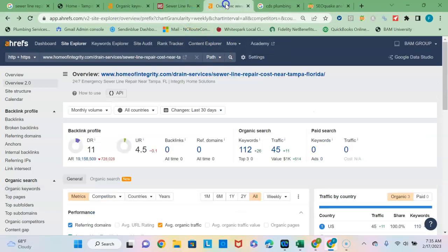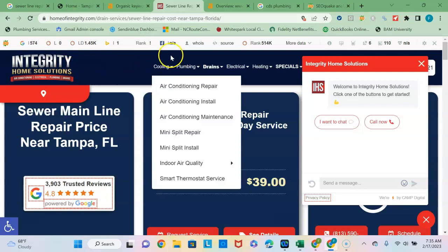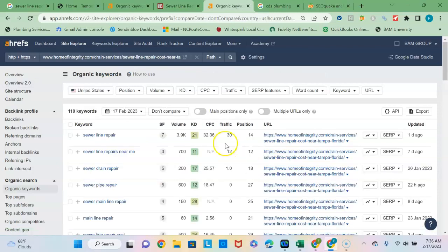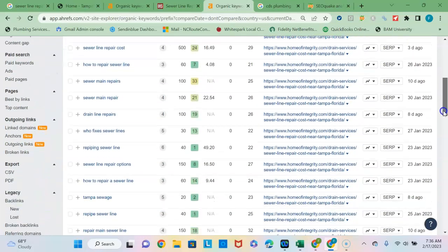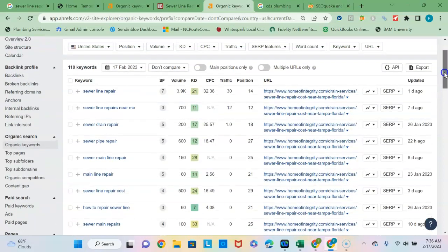Okay, and so let's compare this to, I think it's called, Integrity Services or Integrity Home Solutions. So this is homeofintegrity.com, and you can see here if I look at their keywords, 112 keywords they're currently ranking for. It's not so much the number here, it's the type of keywords. You can see they've got a lot of these keyword phrases in here, but here's a local buyer intent keyword phrase because it references a service and definitely references the location, but most of these reference the service and not so much the location.